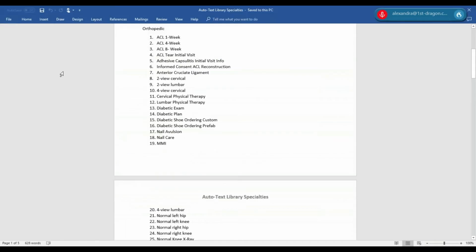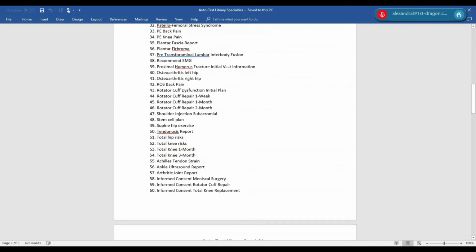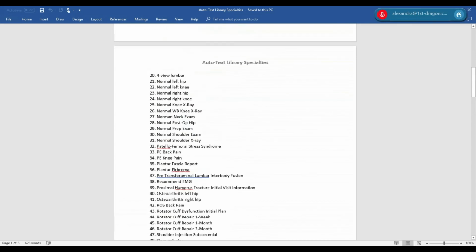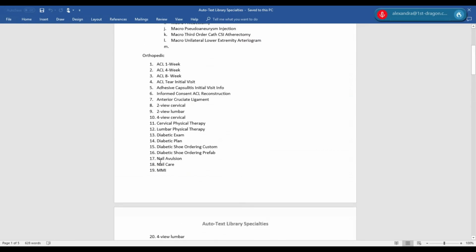To show you more of them, here's a list of the orthopedic commands. We do have a pretty high number, I believe 65 of them right now. So they will continue to increase, and we are able to customize them to your needs as well. So with that being the demonstration, I would like to turn it back over to Jen.